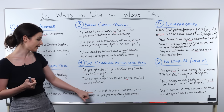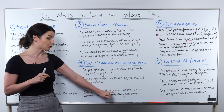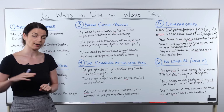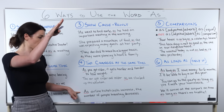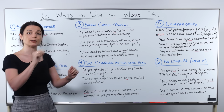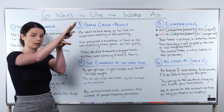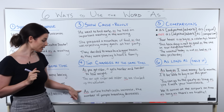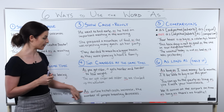As airline ticket costs increase, the number of people traveling decreases. So again, we have two things changing here. As airline ticket costs increase, as they go up, the number of people traveling decreases. So in this case, we have changes in two directions. Costs increase, travelers decrease. The number of travelers decrease. We express that these two changes are happening at the same time with this as pattern.